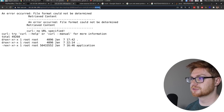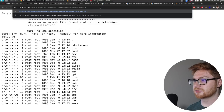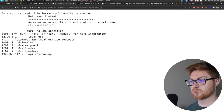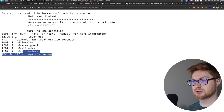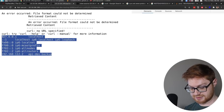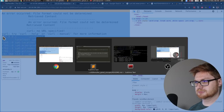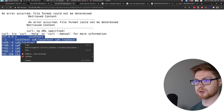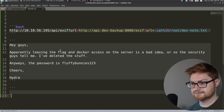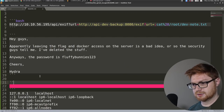So, what else do we have? Oh, maybe we can cat out etc hosts to get a better idea as to what APIs are in here. Yeah. Okay, so 192.168.112.2 is going to be the API dev backup. So that could very well be useful. I wanted to copy that, not open DevTools. Copy that. A little bit of new intel.